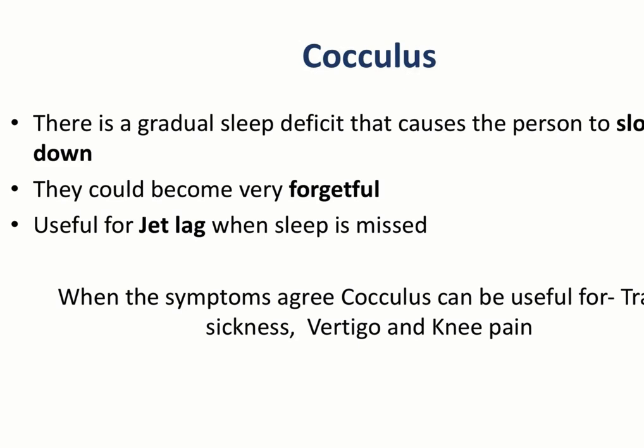Now, here's an example of a cocculus, that slowing down and forgetfulness. One of my patients said to me, I've just been to see my dad. I know he's not one of your patients, but is there anything you could give me for him? It's driving me absolutely mental. I need something. And I said, what's happened? He said, well, his mum had died last year. My dad looked after her while she was sick. He nursed her at home and looked after her all of that time. And since she died, he's just not really been the same.